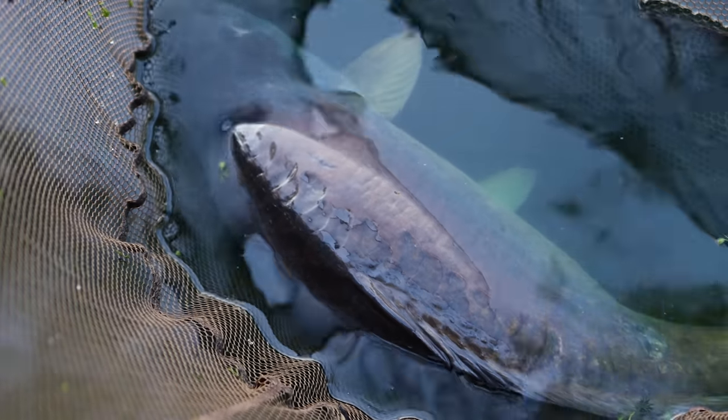Well, that didn't take too long. Looks like a nice fish as well. Really weeded me up. We managed to get it.